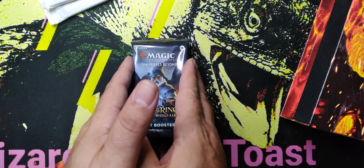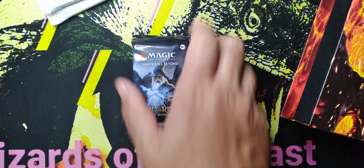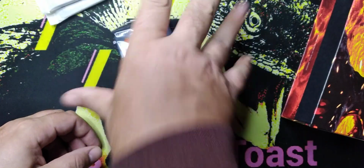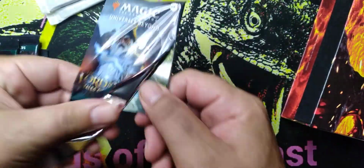if we get a Bowmaster, we can use the Bowmaster, but then I can't use the ring in my commander deck. How does that sound? You let me know, buddy. You let me know. All right. Oh, and we've got a list card right out the bit.